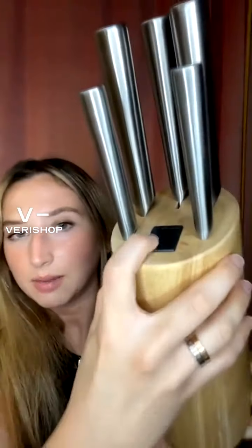I also wanted to mention that this little spot here, a little piece of plastic that says Berghoff, actually comes out, and it's for if you want to add kitchen shears to your set, and I will pin those to the screen now. They match the set. They're the Eclipse stainless shears, so same kind of handle. You can buy those separately and set them in this slot. You just pop this out and set it in there, and then you will have a complete knife block.